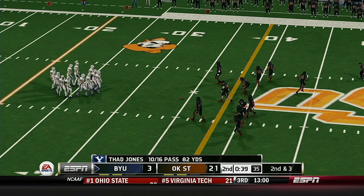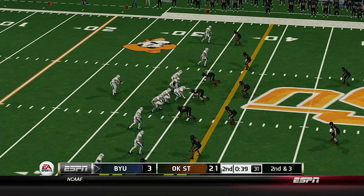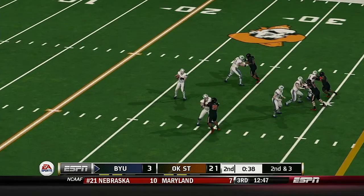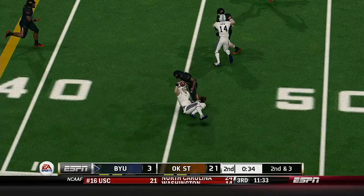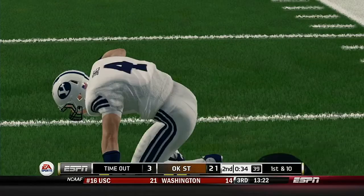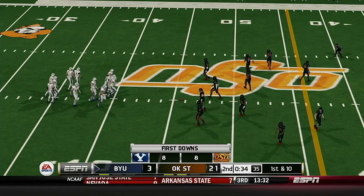They need about 3 yards to get the first here on second down. They come out in a five-wide set. He's on the run. Quarterback's going to run it, and he's got room to work. Slides down to the ground. This is a pretty tough guy, and he's a great leader. He's going to do whatever it takes to help his team.